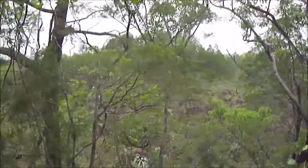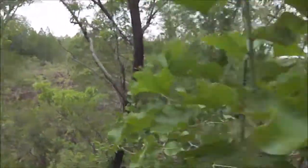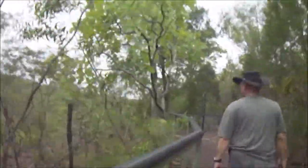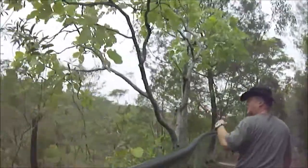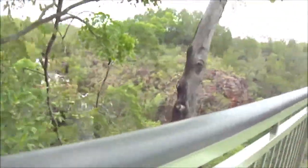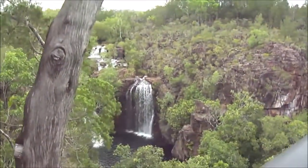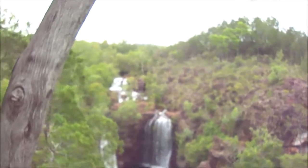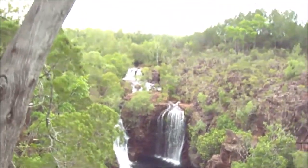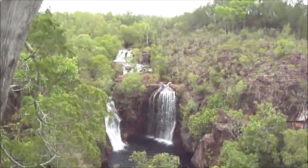We're at the Florence Falls lookout, nearly. There's a bit of a glimpse. There's a busload of Contiki people somewhere, so we've got to share with other people. They've probably gone down the bottom to swim. Oh, we're out on a platform. Wow, that's what the one at Jim Jim Falls would have been like if we'd gone there, so this one was more accessible. And there you go, and people swimming in it.